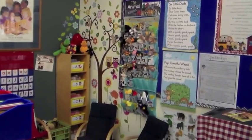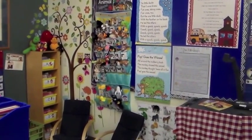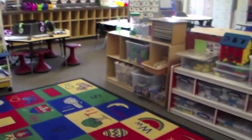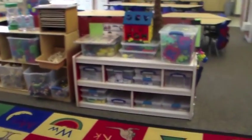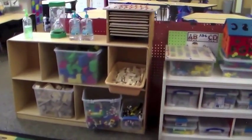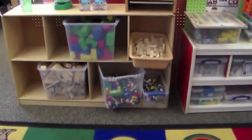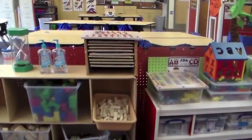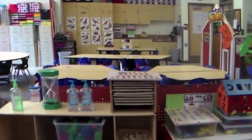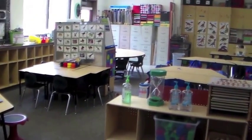And then the document camera, and I'm back to the library center. So now I'll shift around and show you the center of the room. I'm going to move around in the carpet area, and you can see right behind is the alphabet center, and right to the side of it is the block center and the puzzle center. And there's our whole group area. So I'm going to pan so you can see it.